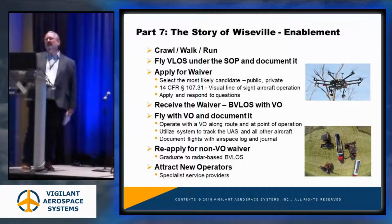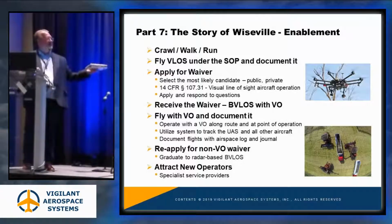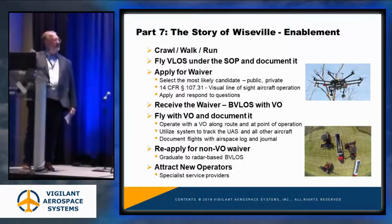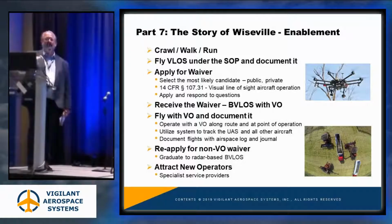So we're doing this with a COA right now. We have a 13-mile COA that I talked about earlier with Oklahoma State University, and this is exactly what we're doing, right? So you go through this process, you have a visual observer, and then you begin to log all of your flights. Ultimately, you fly with your visual observer, you document it, you go along your route, you utilize the system both to track your aircraft and all of the surrounding aircraft, you document that, and then you go out and reapply with your radar-based system and graduate to a beyond visual line of sight waiver or COA without a visual observer, or with a visual observer, as Tom described, that is sitting, watching a screen and providing you with that see and avoid assurance for your flight.